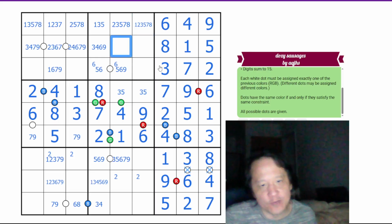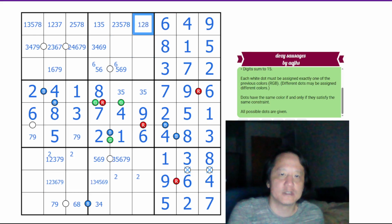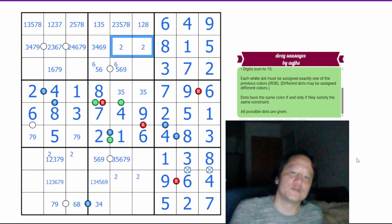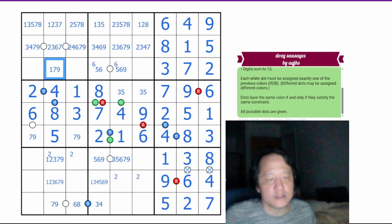Remaining digits of row 2. Okay, so this can't be 5 or 7. That's the relationship with 6. Can't be 3. Relationship with 6. Remaining digits in row 2: we have 2, 3, 4, 6, 7, 9. No 6 or 9 here. No 4 here because of digits in the column. No 6 here because of 6 in the row.